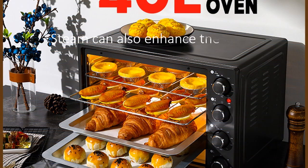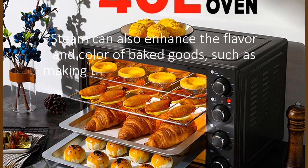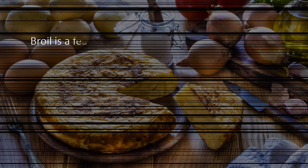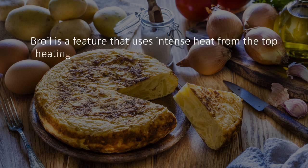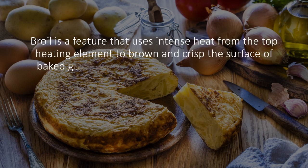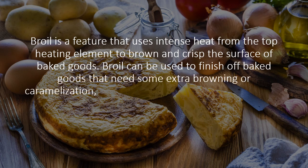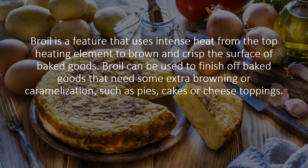Steam can also enhance the flavor and color of baked goods, such as making them more aromatic, tender, and golden. Broil is a feature that uses intense heat from the top heating element to brown and crisp the surface of baked goods. Broil can be used to finish off baked goods that need some extra browning or caramelization, such as pies, cakes or cheese toppings.